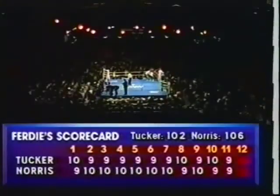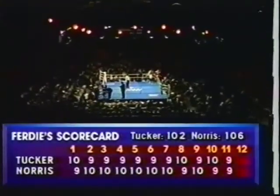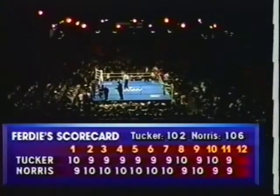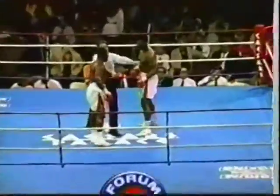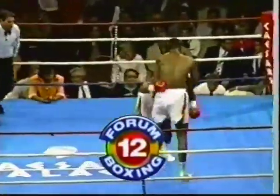All right, we are getting ready for round 12. How does the scorecard look? I got Norris ahead, 106 to 102, meaning Tucker's got to win. But remember, as you pointed out, a lot of these rounds have been close. And while we were on that long streak.